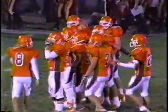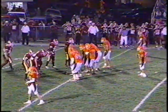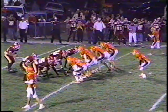Buckeyes first and 10 at the Meigs 34. Bear Lewis last week had 76 yards rushing on 19 carries and a touchdown. Yeah, we really fed the fullback a lot last week, and I tell you, it also opened up the whole lot for David Jolly.